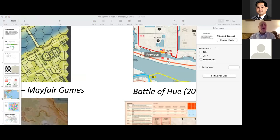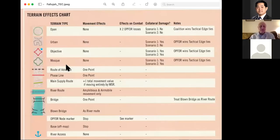Hey, Mike, I don't think you were showing the map of Fallujah. I think you have to screen share, hang on, sorry about that. I'm going to stop screen sharing for a second, and I'm going to start up again. Can you see this now? Perfect, Mike. Thank you. Thank you, Sebastian.